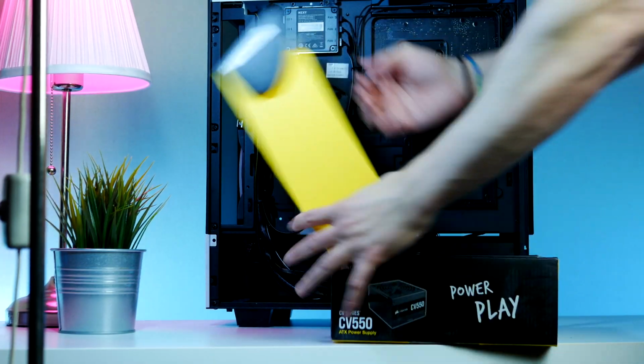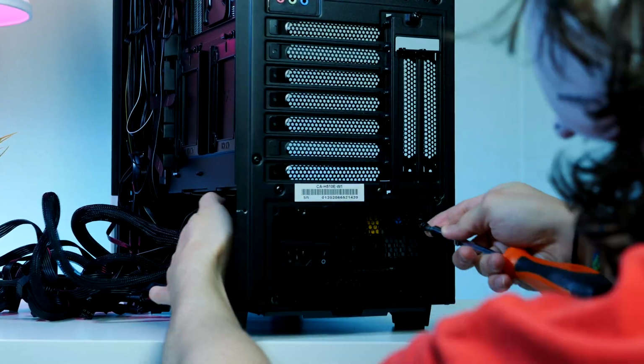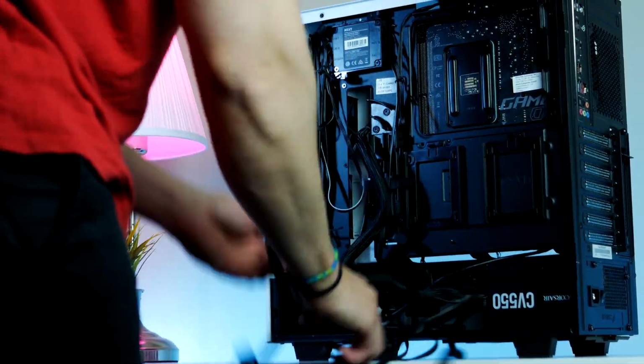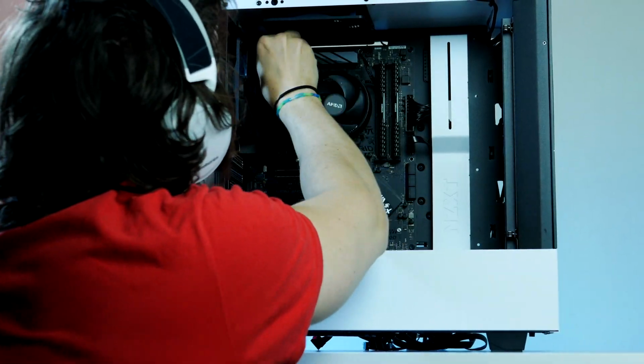Grab the power supply, make sure the fan is facing down so that it can suck fresh air from the bottom, and a step-by-step cable management guide is linked up down below. And once every cable has been hooked up to the motherboard, we can finally take a look at our GPU choice.